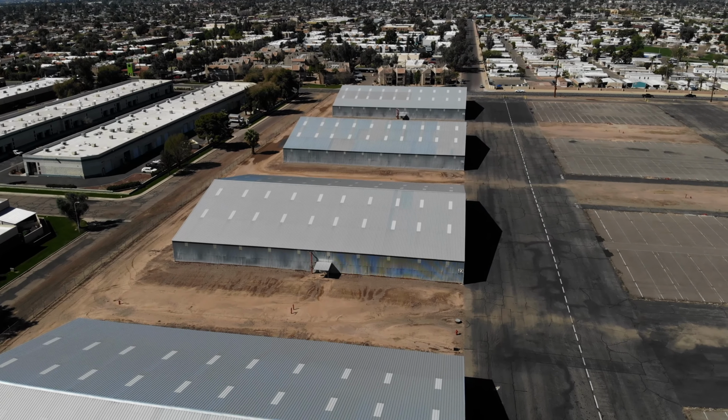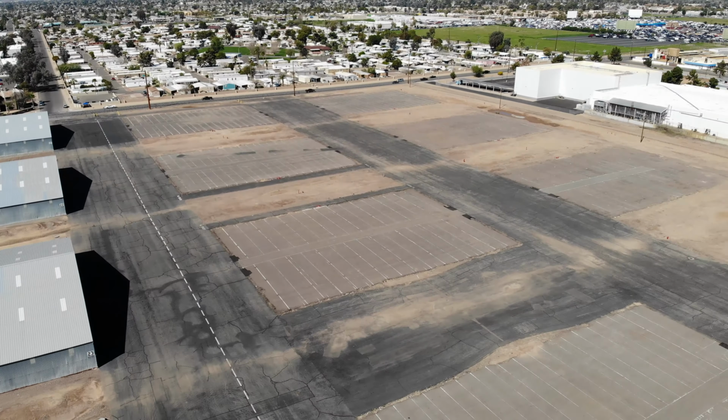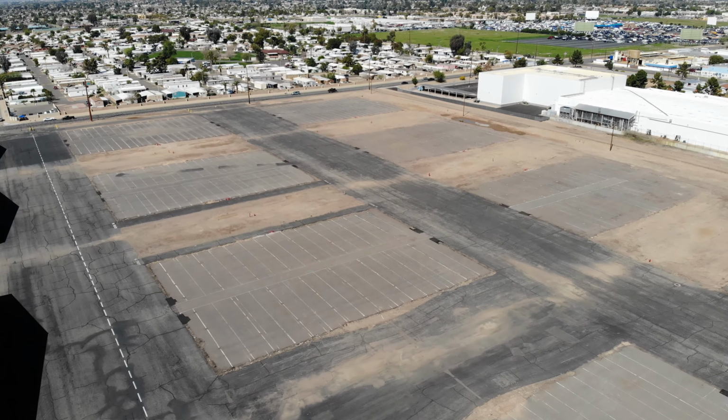On the ground, one can see the foundations of all that remain of these warehouses and how this must have been a crushing blow to their business.